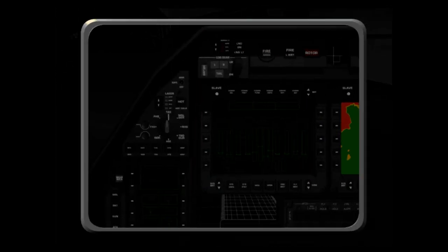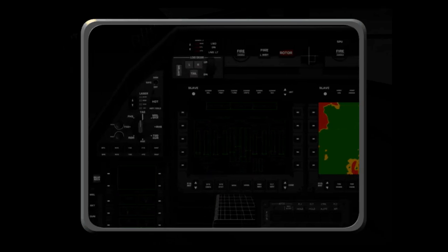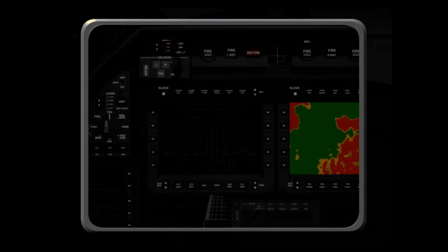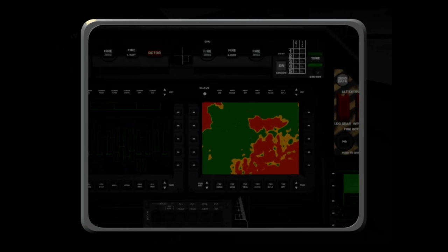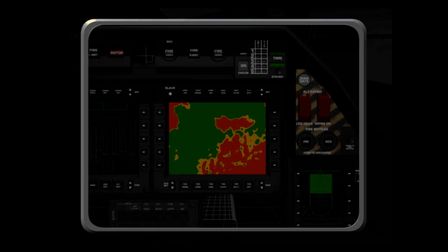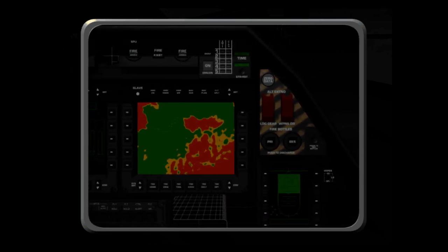In addition to the HMD, the pilots will each have four displays in their separate cockpits. The two large displays can show engine status, navigation, and targeting data. A dual triplex fly-by-wire control system makes the Comanche one of the easiest helicopters ever to fly, as well as one of the most survivable in a combat environment.